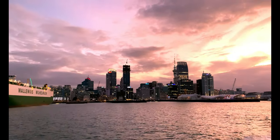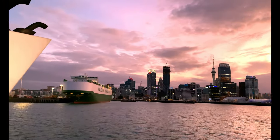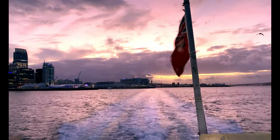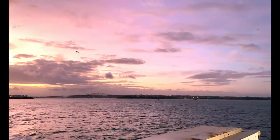And time to head back. Guys, if you get a chance, try to travel in the evening. The view is so beautiful.